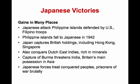What also happens is Japan is able to capture some of the British holdings or the British colonies. 2 of these that are important to note are Hong Kong and Singapore. So Hong Kong and Singapore, they are British colonies or under British influence. They are now captured by Japanese. The last thing that Japan has a victory over is the Dutch East Indies. The Dutch East Indies, that's going to include places like Indonesia, parts of Cambodia as well. This was important because these were a good source of resources and money for Japanese.